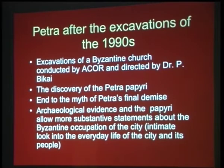In the 1990s, as I mentioned earlier, excavations were conducted in the Byzantine Church by the American Center for Oriental Research, and they were directed by Dr. Peter Fox. In the course of these excavations, papyri, carbonized papyri, were discovered in an annex of the church, and I'll get to that in a second. And basically what happened at that stage is that after we studied the papyri, we came to realize that really Petra continued much beyond 551.